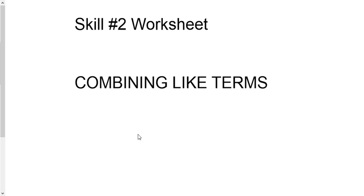Okay, go ahead and make sure that you've got your worksheet flipped over to skill number 2 side. This is where we're going to be working on combining like terms.